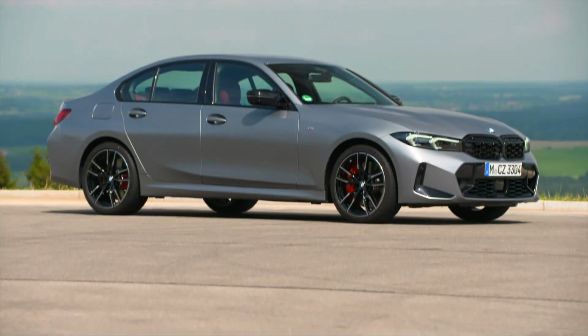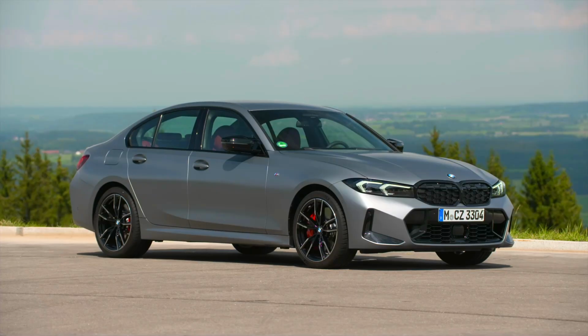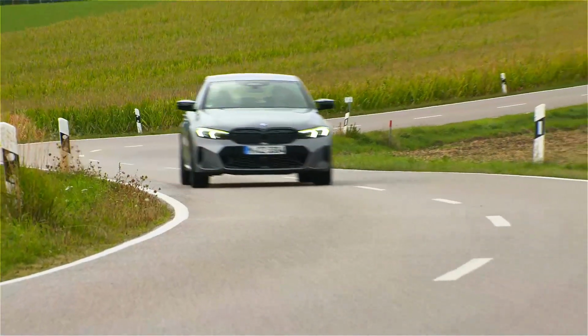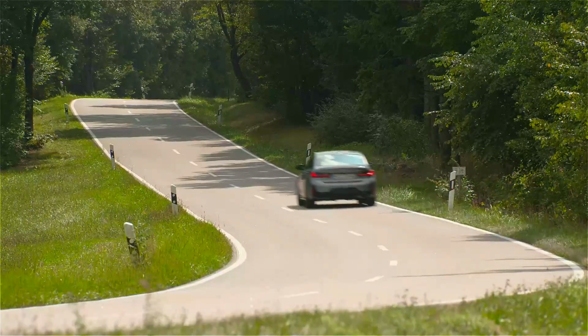Lo and behold, at number 1 we have the BMW M340i. In spite of its excellent fit and finish, responsive drivetrain, comfy seats, and sharp handling, the 3 Series is still one of the best sports sedans on the market.